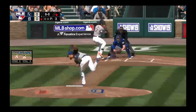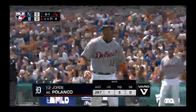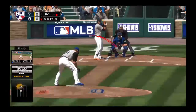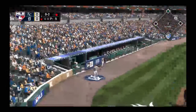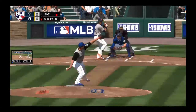Stepping in now, Jorge Polanco, as he'll go after the first pitch and bounce it into foul territory. He's ready for his first at-bat of this early season contest. Comes set and the 0-1. Another one fouled off, and he's quickly behind 0-2. Cabrera gets his lead at first, nobody out.